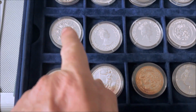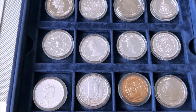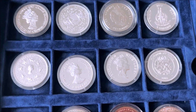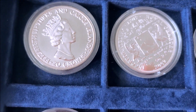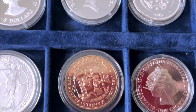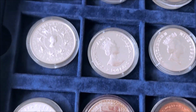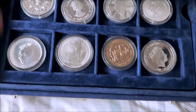Yeah, that one, that one, and that one. They're all commemoratives from the territories, and there's quite a few of them there. Quick look at them. Some nice silver proofs there. That one ain't silver proof, and nor is that one over there, but the rest of them are. Anyway, so we bought them.